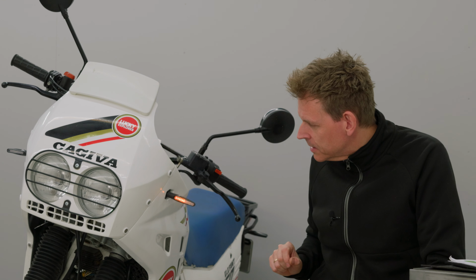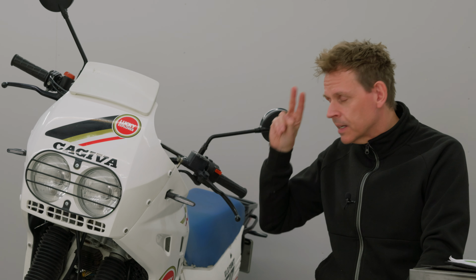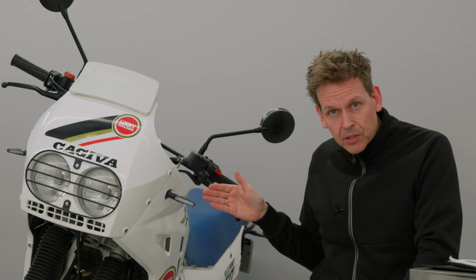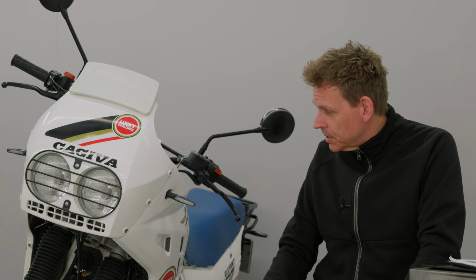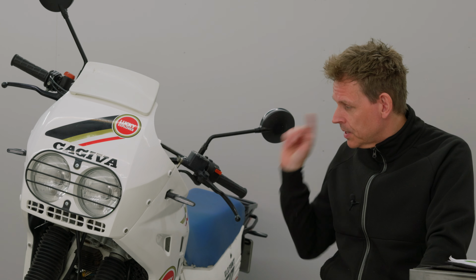So these blinkers, they are not blinkers. Or they are turn indicators, but they are much more. At least they have two important features in addition to being a turn signal. These are not the original ones. When I fitted this small one, I totally failed. But yeah, now it's time to fix it, because this is no good. I can't go on any trip with these.